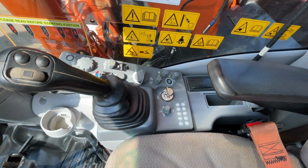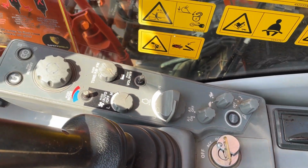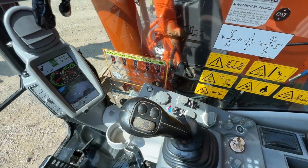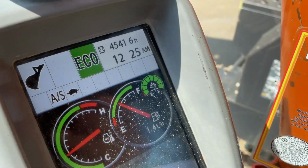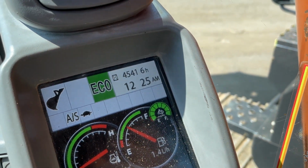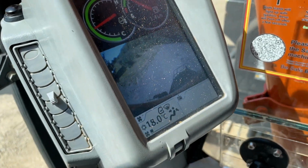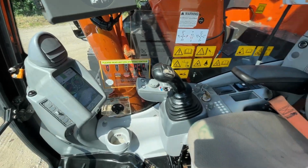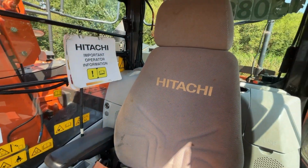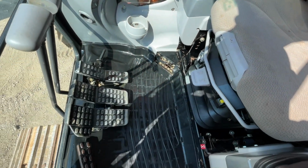Right inside there, you've got controls for your auto idle, two-speed tracking, all your lighting controls, etc. Then moving up, heated cab controls. The machine does also have AC. Over on the right hand side, you can see the hour clock there, 4541 hours. And also the rear camera. It does have side cameras as well, so it's the Hitachi fitted system. A lovely place to be.